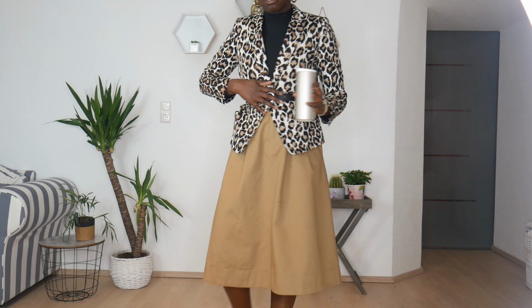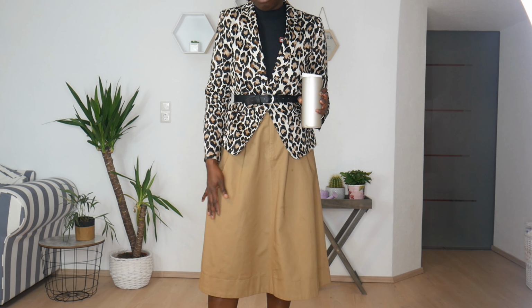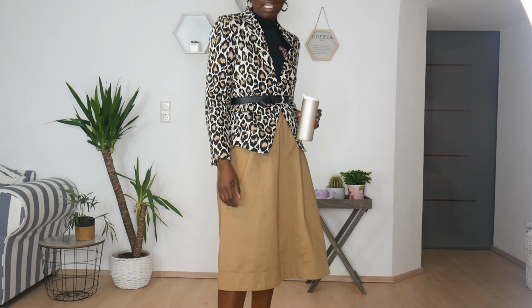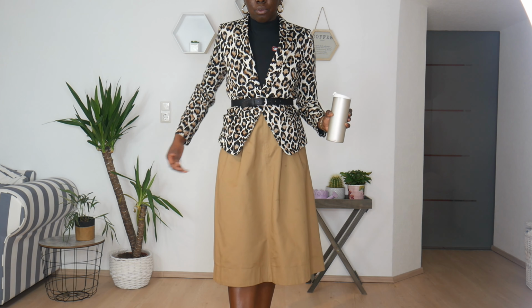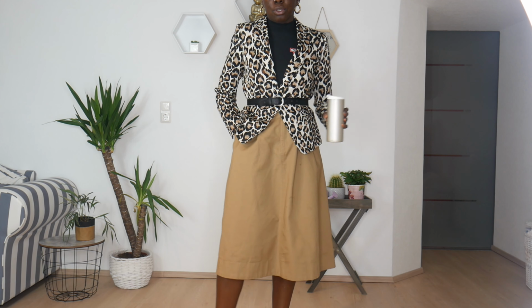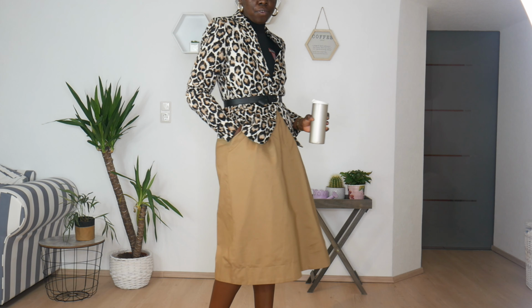I added the belt to complete the outfit because the skirt is really long, and that's why I felt like I needed a belt on this outfit. But of course you can open the blazer and just wear the belt on the skirt and it's still going to work. So this is my fourth outfit this week.